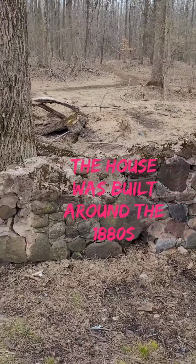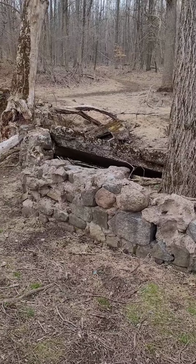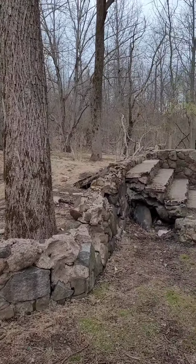The Heyerdahl family built this house to create a vineyard here, but unfortunately the rocky soil wasn't good for growing grapes. This is right off the red trail.